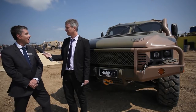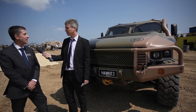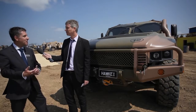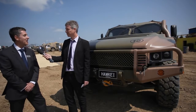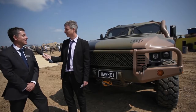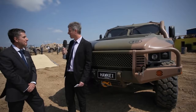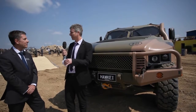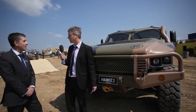You can see the Hawkei climbing and descending steep slopes, going over the rocks, high speed over the rough terrain here. So it's a good track just for giving people a bit of a flavour of what the vehicle can do. It's a lot more capable than what you can see here, but we're just trying to give people a taste in the short space that we have in the show. As I understand it, this is the first step of a kind of European tour for the Hawkei. That's right, yes.